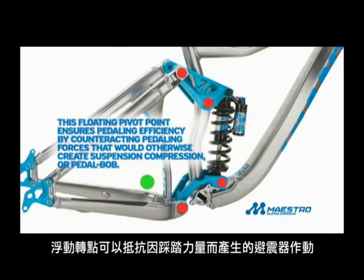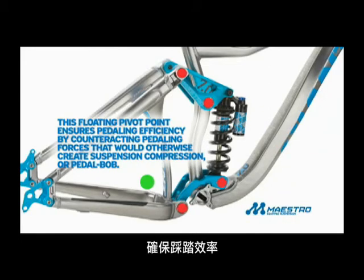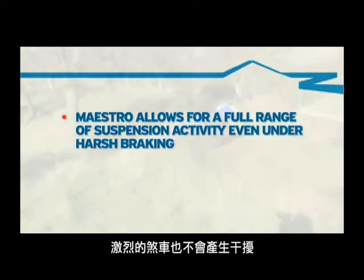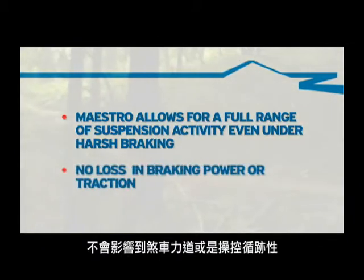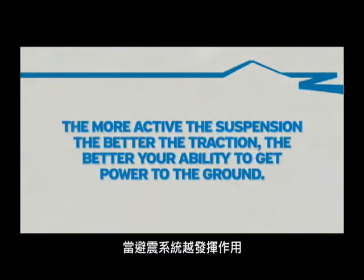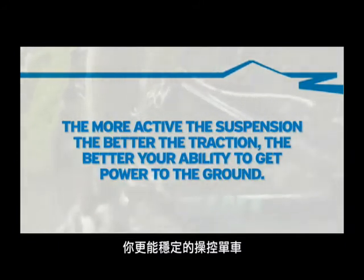This pivot point ensures pedaling efficiency by counteracting pedaling forces that would otherwise create suspension compression, or what's known as pedal bob. At the same time, MAESTRO allows for a full range of suspension activity even under harsh braking, so there's no loss in braking power or traction. The more active the suspension, the better the traction, the better your ability to get power to the ground.